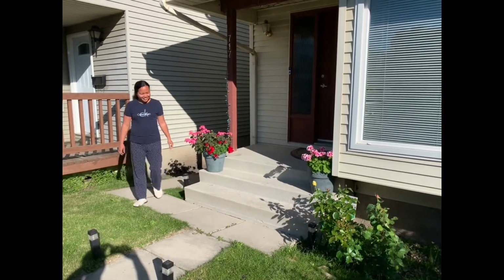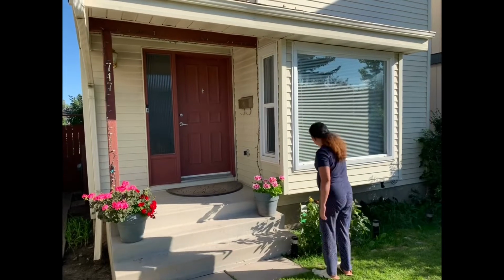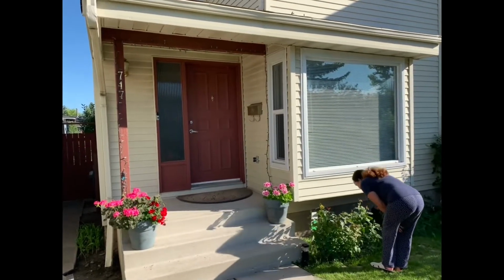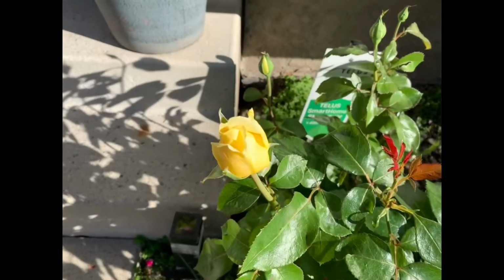During the pandemic we started doing more gardening, as probably many other people did. And in this series we will share what worked for us and what didn't. And this here is our second attempt at planting roses. The first time they didn't survive the winter.